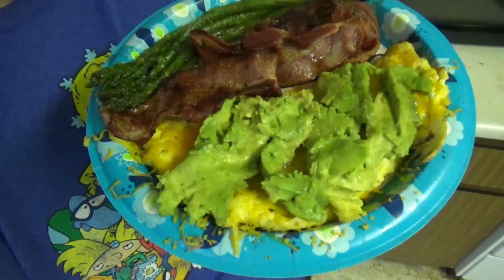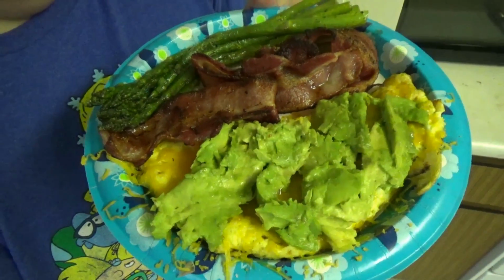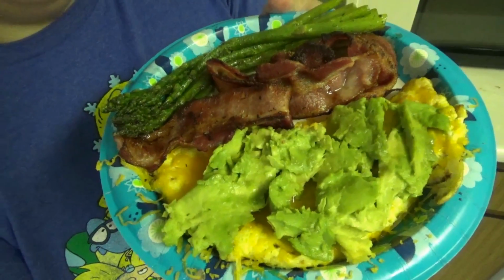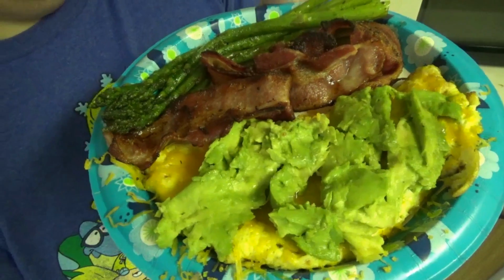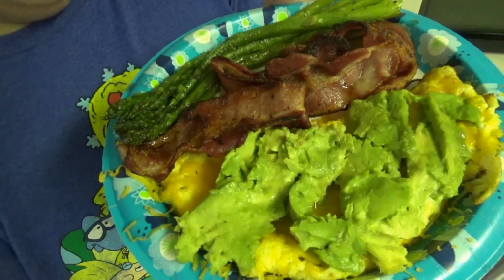I have a 2-egg cheese omelet, which included a tablespoon of heavy whipping cream, topped with some avocado. I did cook that omelet in a tablespoon of Kerrygold butter. And then I have 3 slices of bacon, and asparagus that I cooked in the leftover bacon fat. It was going to be amazing. I already know it smells so good. So I'm gonna eat this and then I will see you for my next meal.